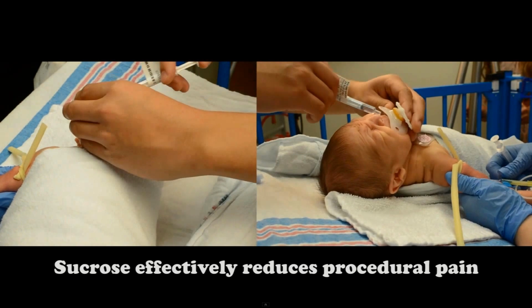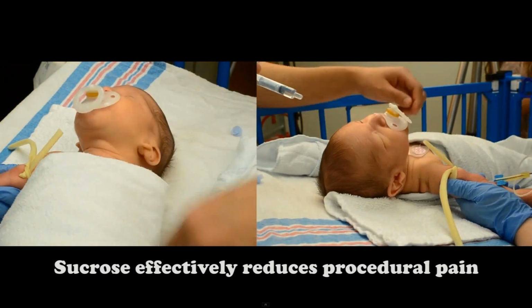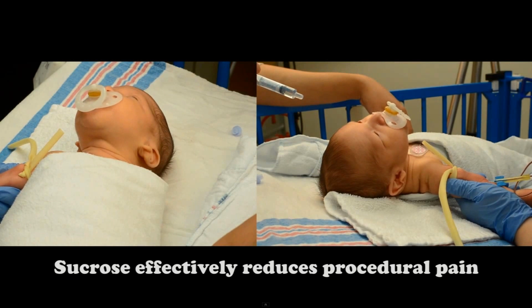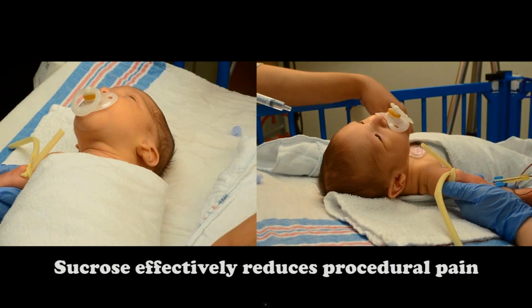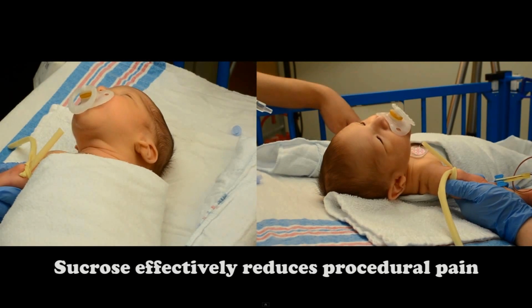Sucrose is most effective when given around 1 to 2 minutes before the blood test, then again immediately before the procedure, and again throughout the procedure every 2 minutes or so until the procedure is completed. Ask your nurse or doctors about sucrose during blood tests or other needles and other ways that you can help babies during painful procedures.